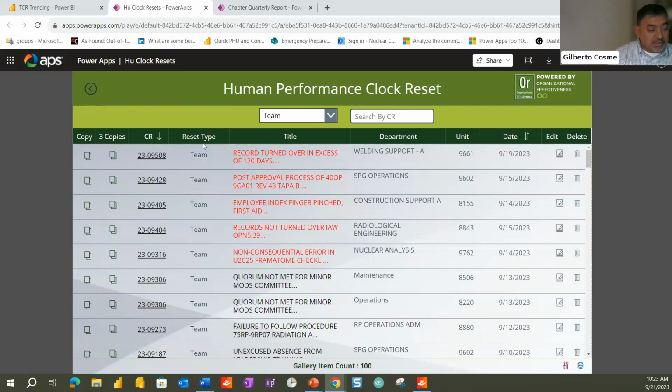So again, we're in the team reset type, and if I needed to click on the condition report to see more detail from the SWIMS back end, then I could do that right from the system. As you can see, the title in red, what that means is for this specific item, let's say this one here, employee index finger pinched, it was a first aid, which department it was, a unit, the date, etc. But the data is red because it means that we have not characterized the data in the back end.